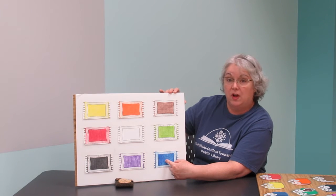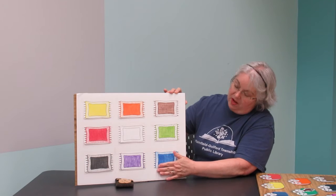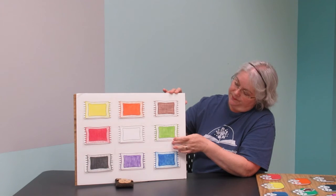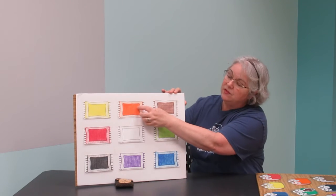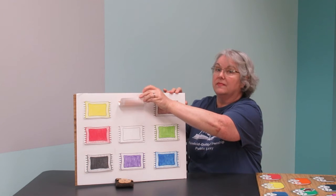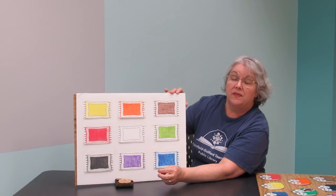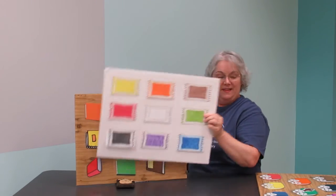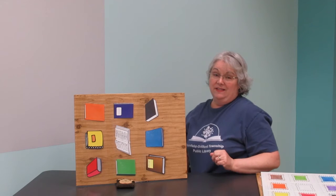Little bug, are you under the blue rug? Is it there? It's not there. How about if we try the green one? Little bug, are you under the green rug? Try the orange one. Here's the orange one. Little bug, are you under the orange rug? Nope, it's not there. How about the black one? Little bug, are you under the black rug? Oh yeah, there it is. Can you see? It's a little ladybug. All right, good job. Pull it out. There we go.